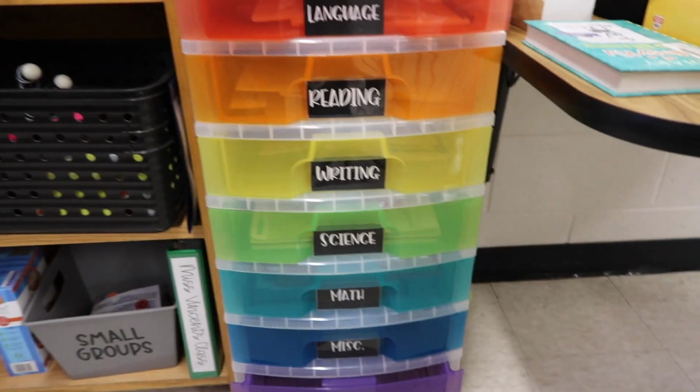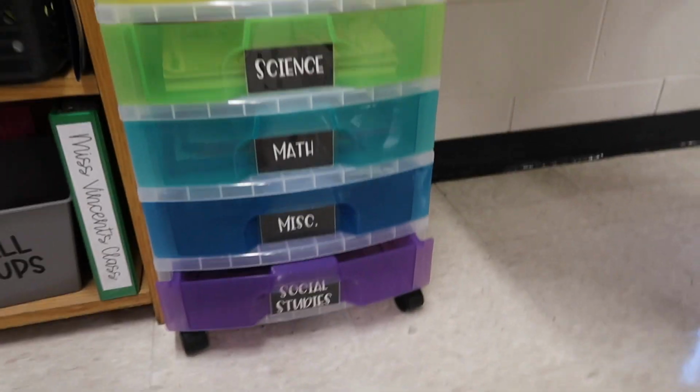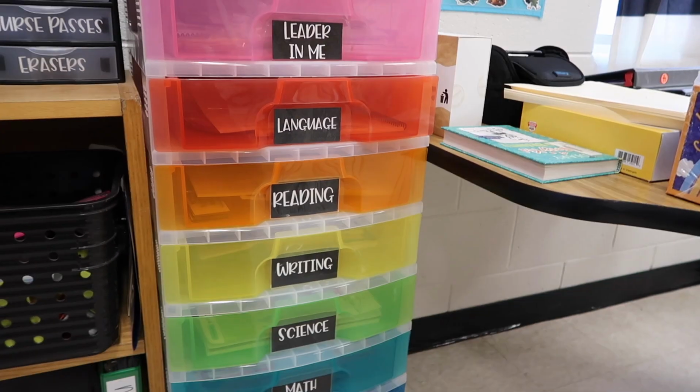I used to do days of the week, but now I have found that subjects actually work better for me, for a couple of reasons. First, I like a subject drawer because when I get all the copies, we have PTA that runs our copies, so we get them usually on either Thursday afternoon or Friday morning, and it's just easy to sort by subject and put away.